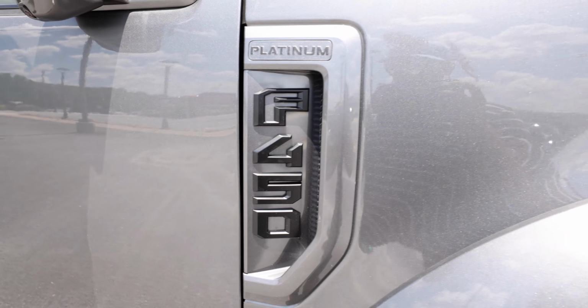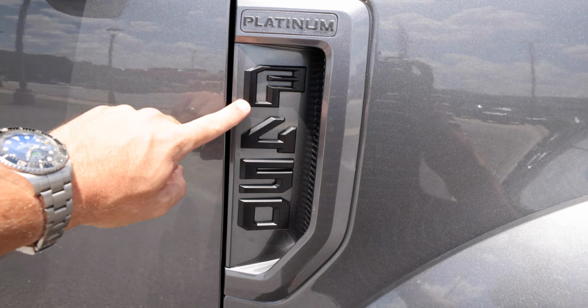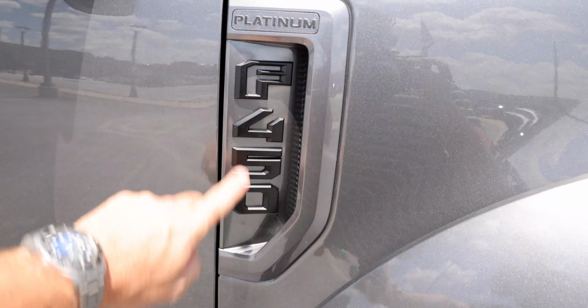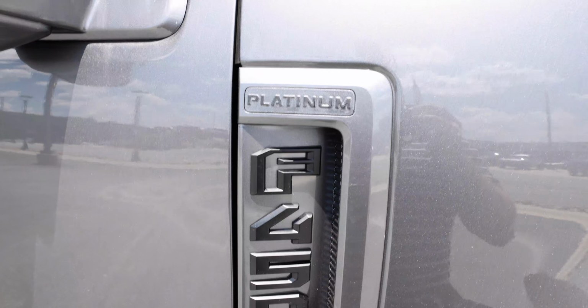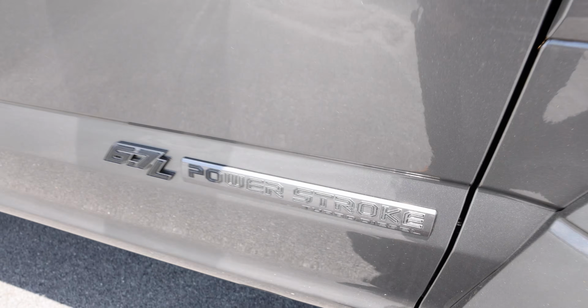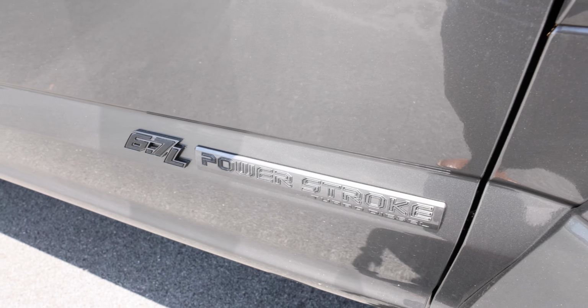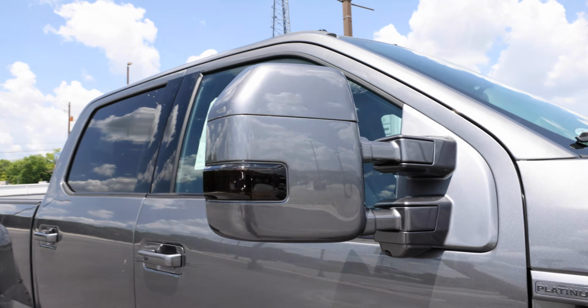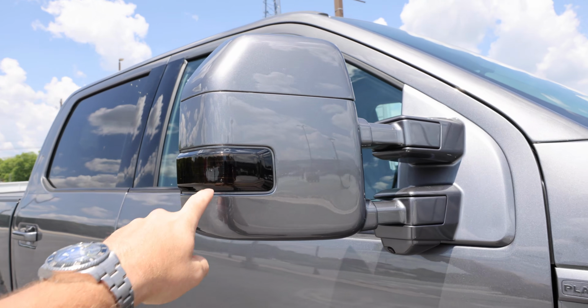Satin black really pops, so we removed the texture behind this side badge. It's satin black. This is normally chrome, and this here is normally black and chrome, so we did satin black and carbonized. The carbonized gray really flows throughout. This 6.7 liter Power Stroke badge is usually brushed with black, so we did satin black and carbonized. This mirror cap here, y'all, is usually completely textured, non-premium. We removed the texture, did carbonized there, and smoked out the side lens.